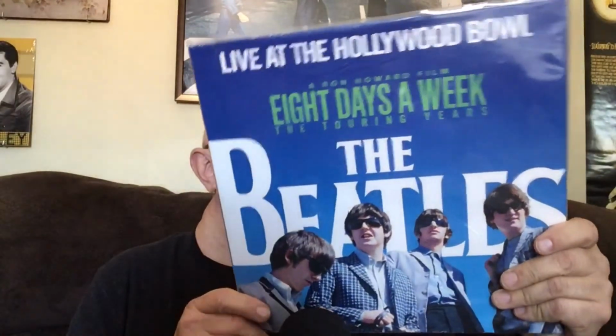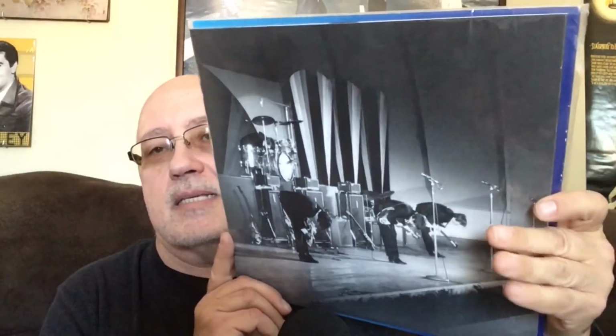Number 13. What Beatles book would you recommend to someone who has never read a Beatles book? Well, I'm one of those that haven't read a Beatles book, but I do love documentaries. And if I was to recommend anyone, I'd look at the documentary 8 Days a Week by Ron Howard, based on the live at Hollywood Bowl performances and leading up to that concert. I think it's an amazing documentary. Saw it in the theater, which was awesome as well.